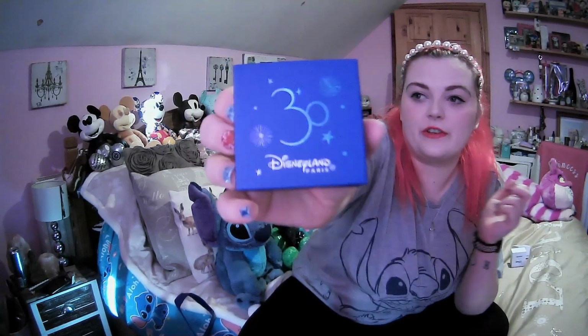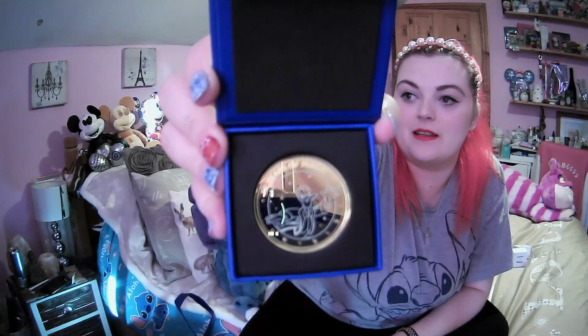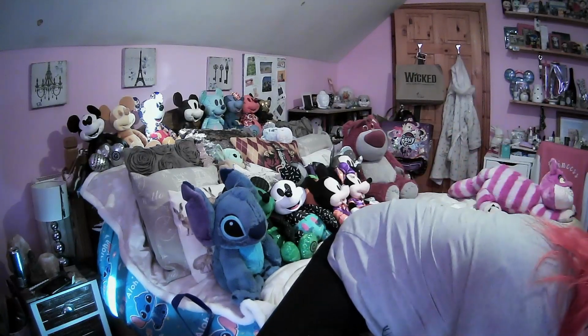Sticking with coins, I love this. So it says 30th anniversary. I'm not joking, whoever thought of this, the 30 looking like Mickey, is a genius. And I bet whoever thought of it got a bonus for this, didn't you? It's so cool. I got a glass Donald Duck coin. And it's ever so cool. Oh, can't believe I just dropped it. Well done, Nick.